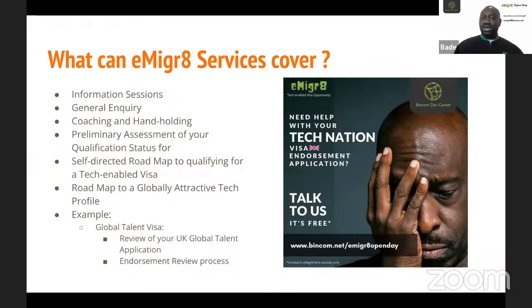What can eMigr8 do and how can eMigr8 help? We help with things like information sessions and general inquiries. We help with coaching and handholding, to say, oh, I need help in this way or this other way. We help with preliminary assessment of your qualification status. We help with building a roadmap, either for your application if you're already in the process of applying, or a roadmap to say over the next 1 year, these are the things that you need to do for your profile to look like those that can be endorsed, for your profile to look like those that can be awarded the type of visas that we are talking about today.